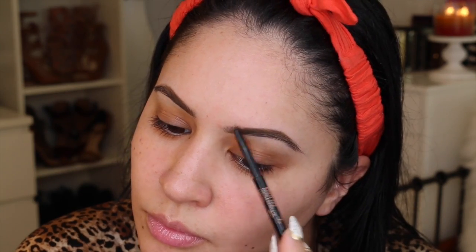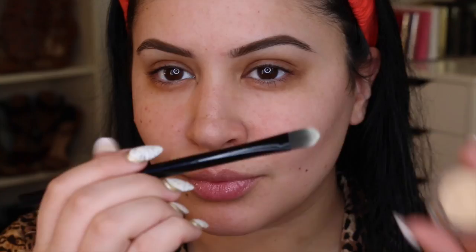So I'm doing my brows per usual. I always start off with my brows, and I'm using the Anastasia Beverly Hills Brow Wiz in Caramel, and I'm just lightly filling them in. I'm going to be deepening them up a little bit later, but just to get a good shape.